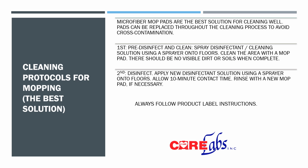First, we need to go to that pre-disinfecting and cleaning stage. Spray disinfectant and cleaning solution using a sprayer onto the floors. Notice we're not saying to apply disinfectant or cleaning solution using a mop. Spray the disinfectant using a sprayer right directly on the floors. You don't need a mop at this stage. Once you've applied the disinfectant and cleaning solution, now you can use your mop to clean the area. There should be no visible dirt or soils when complete.